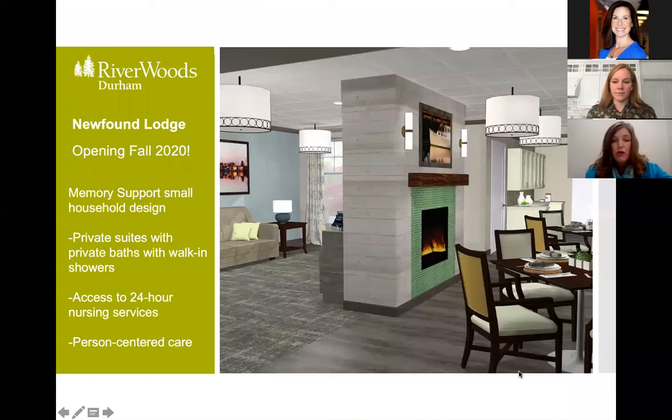And what's wonderful about our small household is that this is a new innovative design. And again, it's called the small household design. So each memory support small household neighborhood will include 12 private suites that surround a shared living room, dining room, an open kitchen concept, which you can see a picture here, which really fosters a more home-like environment. The memory support program provides individualized care and services for residents with Alzheimer's or other dementia or cognitive-related decline.